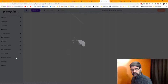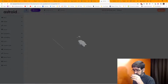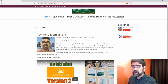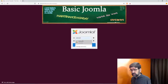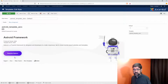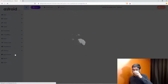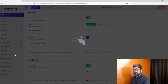Let's go to Template Options. We'll let the Asteroid fly by here while my computer crunches things and Chrome does things. In fact, why don't we do this in Brave? basicjoomla.com/administrator. And we'll go CyberSalt. Oh, look, it's memorized it. Let's see if this works. That's nice and zippy. Extensions, templates, Asteroid template 0. Okay, we'll see how much faster this is with the Asteroid. Let the rock fall from the sky. It's loading everything. Taking a little while. Here we go.